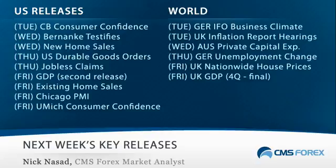Now let's take a look at the key releases to expect next week. In the US on Tuesday, we will get data on consumer confidence. That'll be followed on Wednesday by new home sales, as well as Fed Chairman Bernanke testifying in front of Congress. Thursday, we get data on durable goods orders and weekly jobless claims, while Friday we get our second release of fourth quarter GDP, as well as existing home sales, the Chicago PMI, and the UMich Consumer Confidence Index.